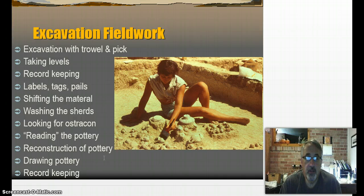So there's a lot of record keeping. You have to have a notebook. You keep all the records of what you find and where you found it. You take notes about that. Photographs are taken, and drawings are made. Everything must be tagged, with a paper tag on a string. Place that on the bucket of the pottery, or put it in the bag of the pottery or the bones or the metal. We divide all the material into its types, and everything has to have a label, a tag.